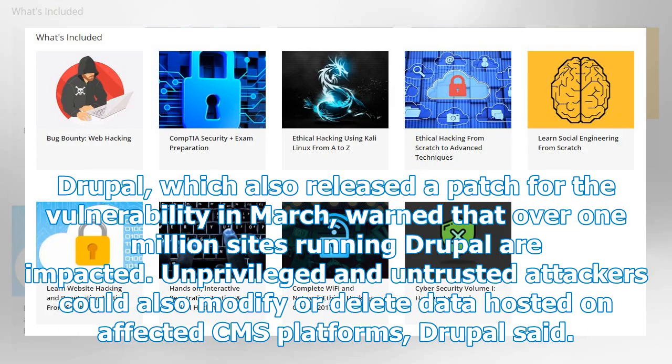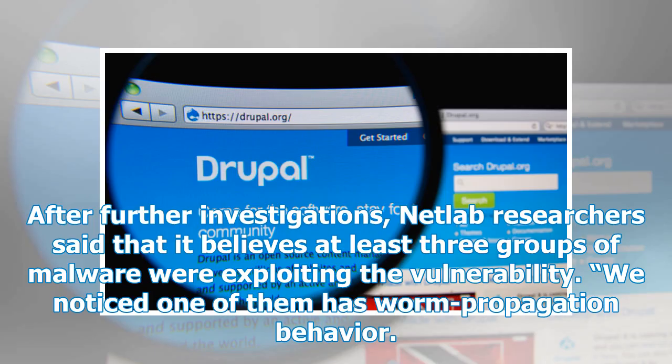Drupal, which also released a patch for the vulnerability in March, warned that over 1 million sites running Drupal are impacted. Unprivileged and untrusted attackers could also modify or delete data hosted on affected CMS platforms, Drupal said. After further investigations, NetLab researchers said that they believe at least 3 groups of malware were exploiting the vulnerability. We noticed one of them has worm propagation behavior.